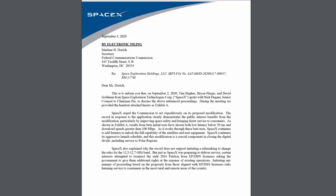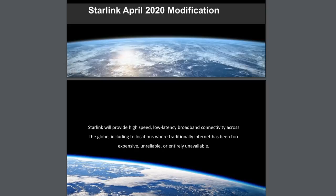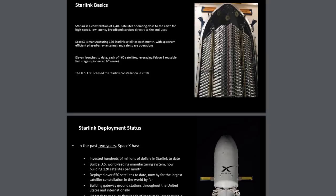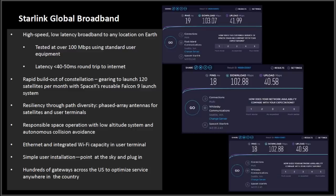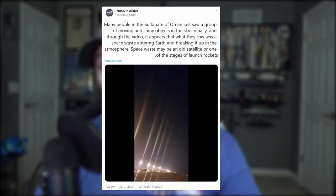You know, I have one simple request, and that is to have sharks with frickin' laser beams attached to their heads. On September 4th, SpaceX sent a letter to the FCC to request a modification of their Ku-band license they currently hold with the government agency. Basically, SpaceX wants to slightly reduce their number of satellites to 4,408 and move the remaining ones to lower altitudes. But they also included their latest speed test results for their constellation's closed beta testing. Users in Seattle, Washington were getting download speeds over 100 megabits per second, upload speeds over 40, and latency under 20 milliseconds.